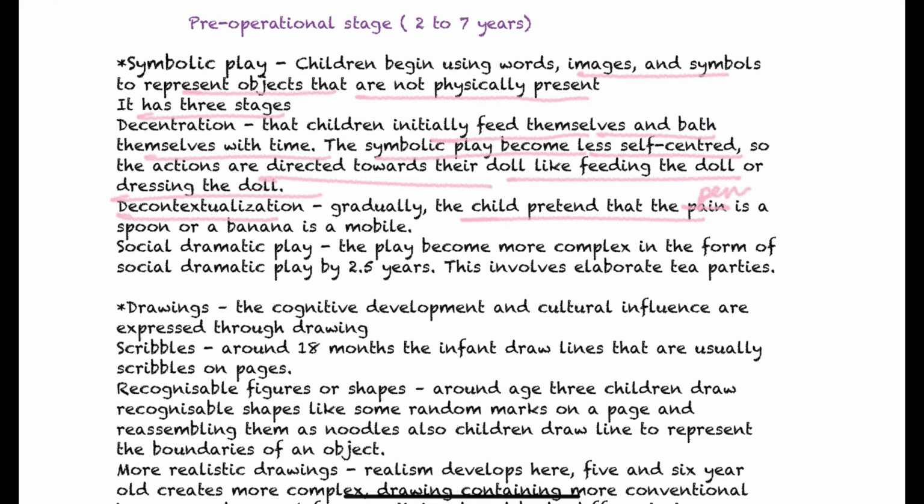When we were small, what did we do? We used to play house, so we would make a house, and we used to use leaves and flowers to cook and all that. It is a kind of deconceptualization only.